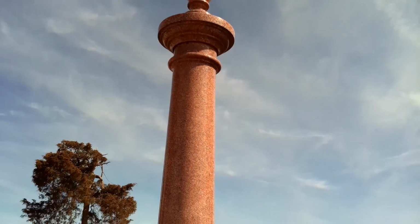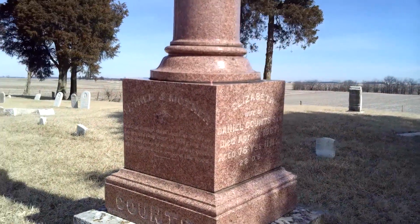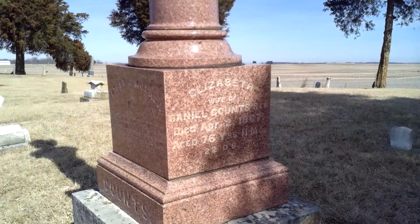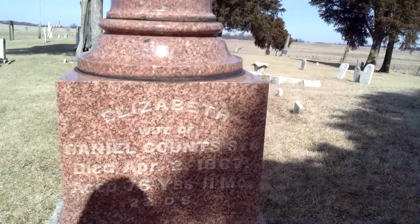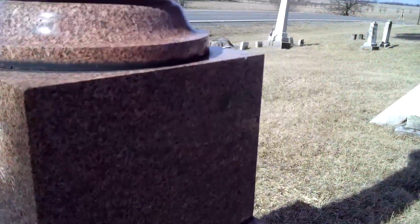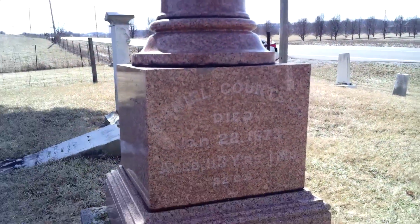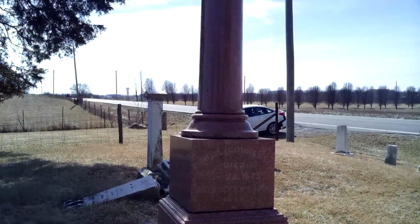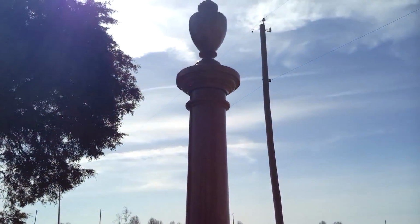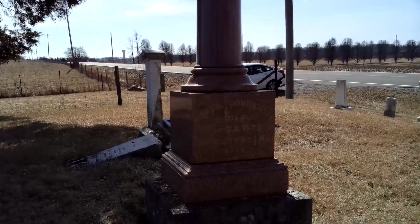Check that out though. All the way up to that cool urn. And down. This side is Elizabeth, wife of Daniel Kuntz. Blank, obviously. And then Daniel Kuntz himself. Let's take another shot at this cool stone here. Cool replacement stone. Wonder what the original looked like. I don't know. So we're gonna move over here.